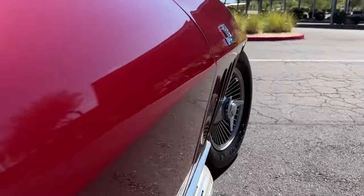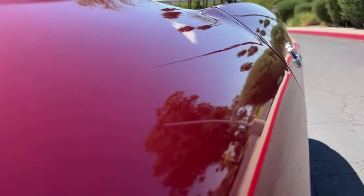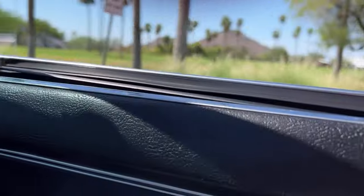He's put 7,000 miles on it since he's won the award. So it's beautifully broken in, has very little patina. I mean, he's really kept this car in gorgeous condition.